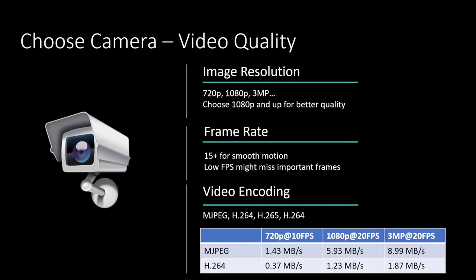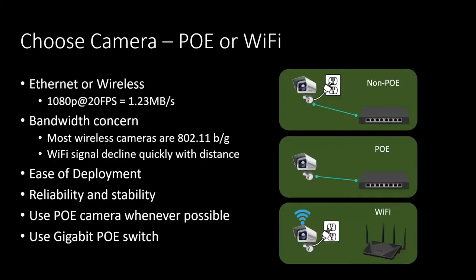And moreover, today you will see more and more H.265 cameras. If you have that option, you can definitely go with that as well. So now we have decided which resolution, frame rate per second, and encoding format to use. We can choose how this unit will communicate with the NAS and receive the power.